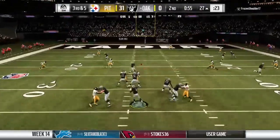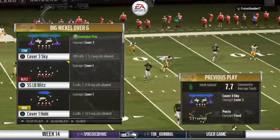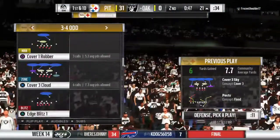From the gun now on 3rd down, Carr finding a safety valve here. That's complete. And he will have the first down, but he winds up taking a pretty good shot that time. They get 6 on the pickup there as the drive will continue.